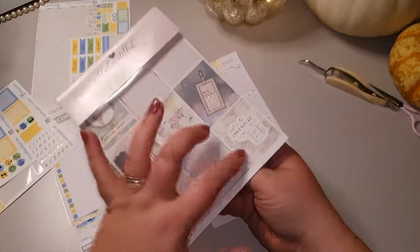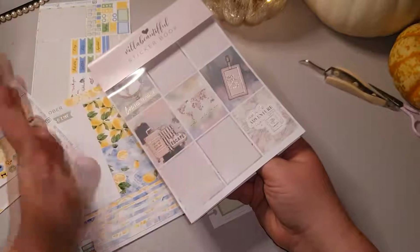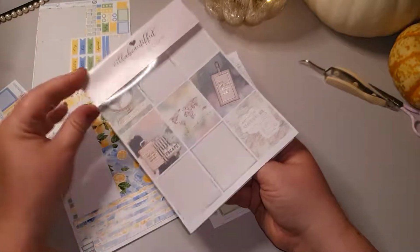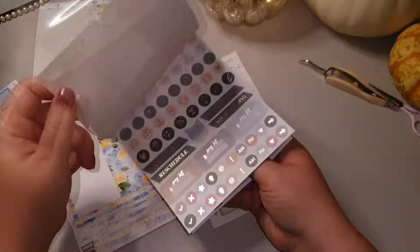Also probably quite good for memory planning. I always take lots of photos and then I make a scrapbook with it. I think this will be what I'll use in the scrapbook for the rest of it.